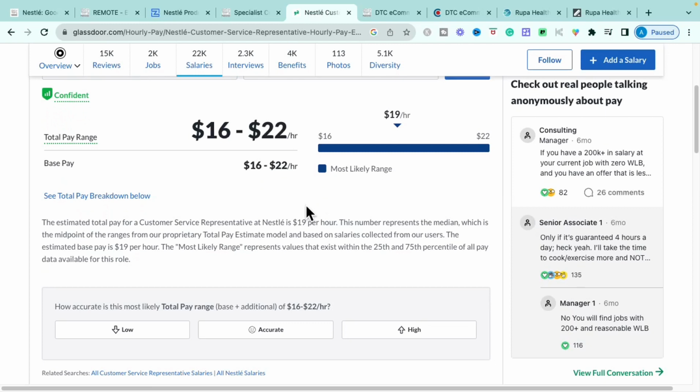You're a great candidate. They're going to do what they need to do to try to get you in the door. So you do have bargaining. You always want to bargain yourself, and you always want to negotiate your worth, all right?